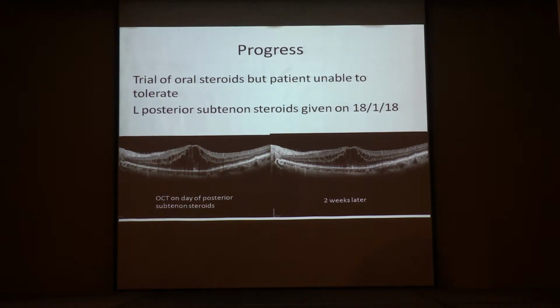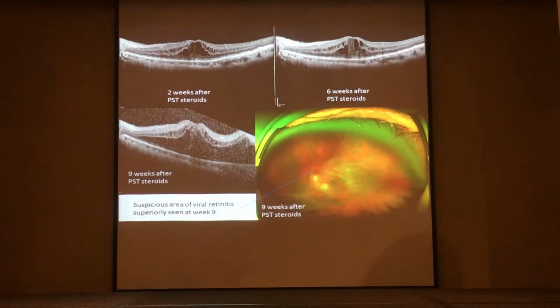So at this point in time, because the edema was getting worse and the vision was dropping, I offered her a trial of oral steroids. At this point, she was not responding to the increase in topical steroids. And despite oral steroids, I gave her 1 milligram per kilogram dose, but she was unable to tolerate the steroids and she had a lot of nausea and gastric discomfort. So about 6 weeks after the surgery, we did a posterior subtenon steroid for that eye, mainly for the macular edema. After the posterior subtenon steroids, 2 weeks later, there was a slight response.